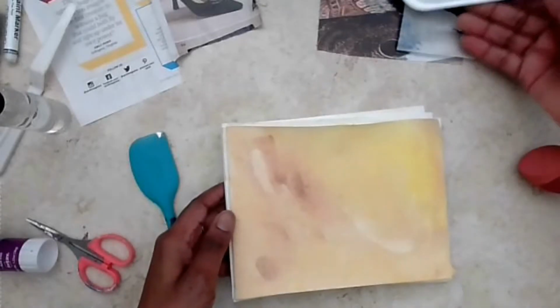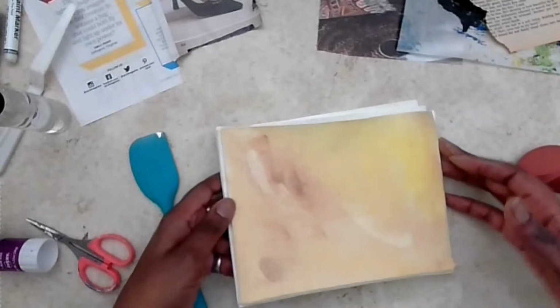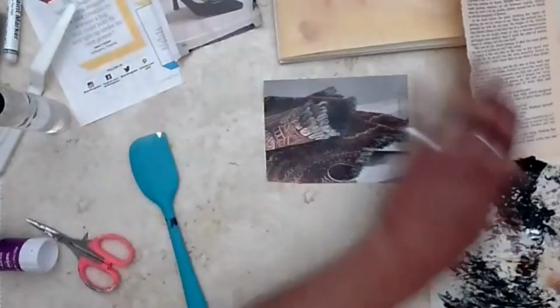And wow, that's fine. Ink in our collage bits.